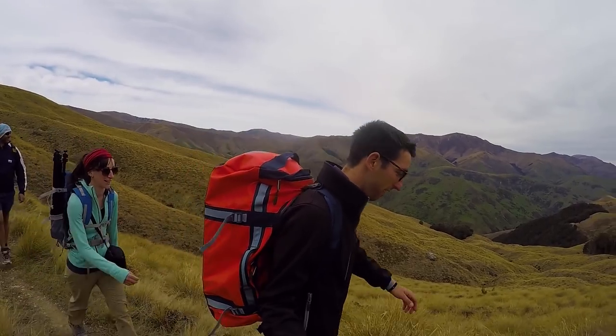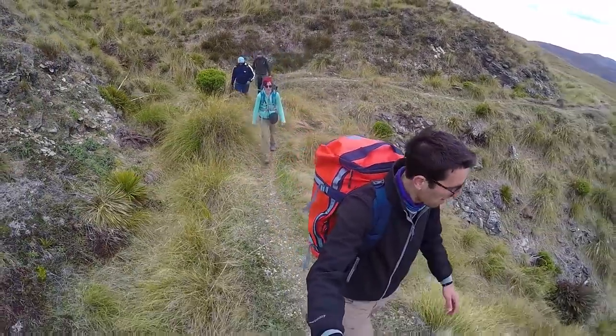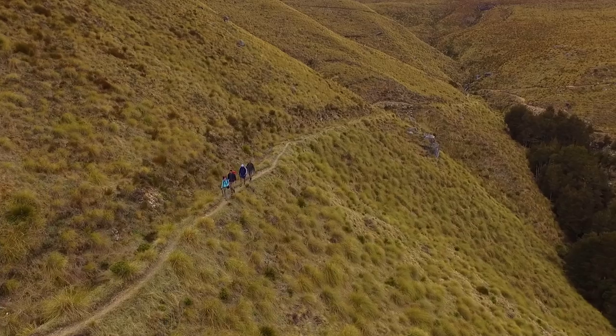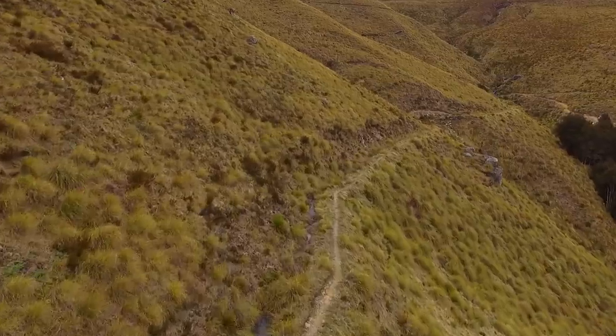Despite this place being one of the only places in New Zealand not featured in the Lord of the Rings trilogy, it definitely feels like we are in the middle of Middle-earth. It feels like Laura and I are part of the Fellowship roaming around the land of Middle-earth right now.